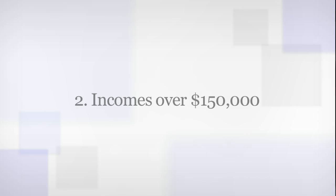Number 2, incomes over $150,000. When the parent who is to pay child support has an income of more than $150,000, they must pay the table amount for the first $150,000. For additional income beyond $150,000, the judge will probably also order the table amount for that income as well. But in rare circumstances, the judge may order a lower amount based on the financial ability of each parent and the means, needs, and circumstances of the children.